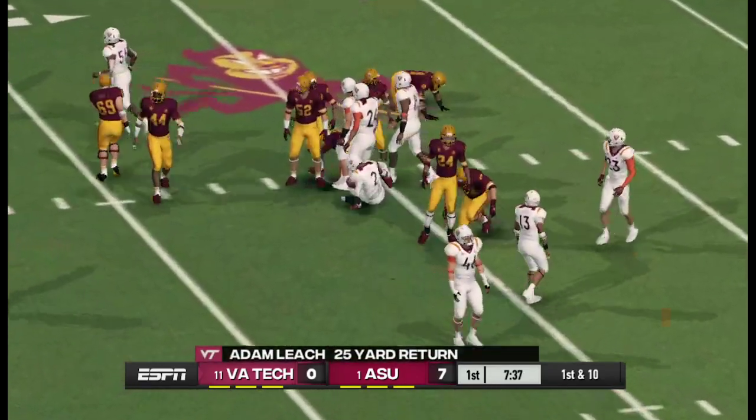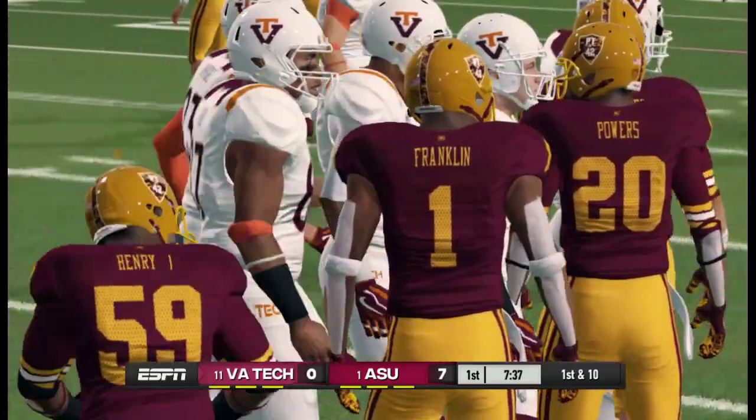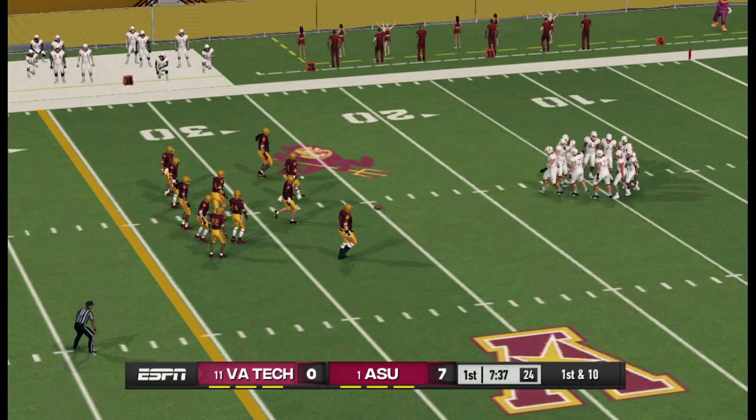Kickoff here by Virginia Tech. Adam Leach for 25 yards. And it's going to be first and 10, Hokies.